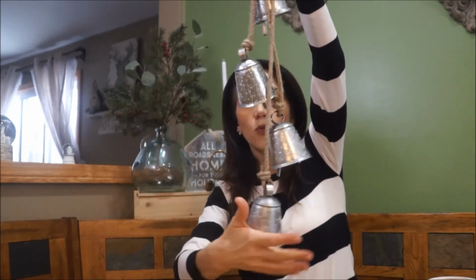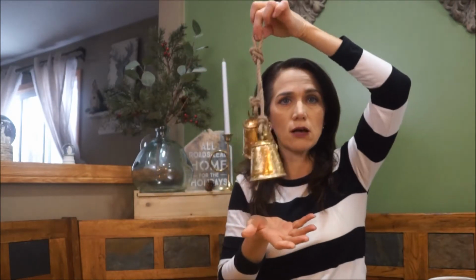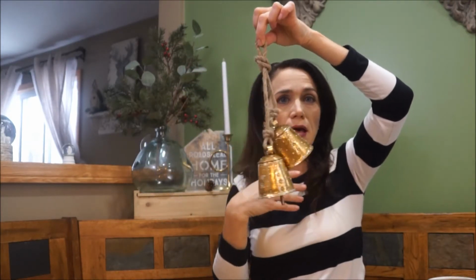I found these silver ones too, and I also found these gold ones. If you can see, I've already broken up this cluster to use elsewhere in my home. Every time these bells jingle, they remind me of Christmas and the holiday season.